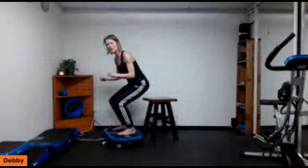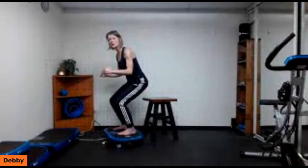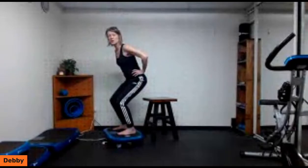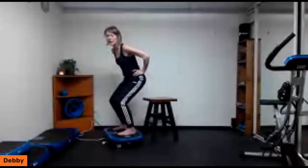I don't want you fighting the machine. I don't want you resisting the machine. Just make sure the weight is on your heels. Hold a good position. Try engaging that core. If the balance is good, maybe put your hands on your hips. And I just want you staying here until you can't stay here anymore.